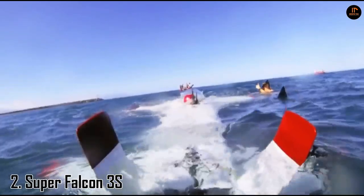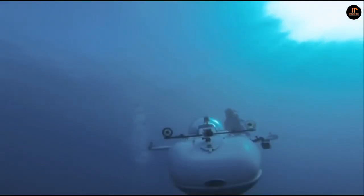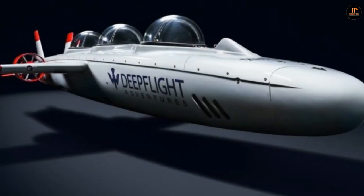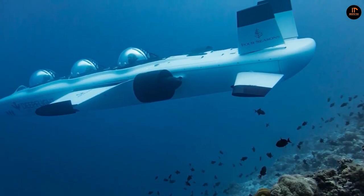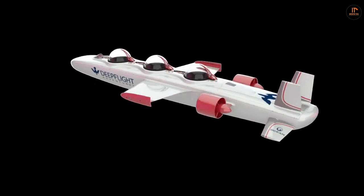Number 2, Super Falcon 3S. The Deep Flight Super Falcon 3S is a pilot plus two passenger submarine, providing the unique experience of underwater flight. The Super Falcon 3S represents the pinnacle of personal submarine technology, an environmentally friendly battery-operated submersible that offers unparalleled underwater flying from the safety, comfort, and style of a personal pressurized and air-conditioned cockpit with individual viewing domes.